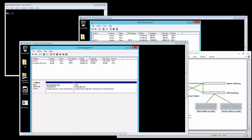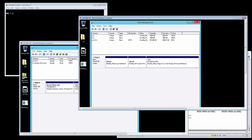Here are our demonstration systems. This is our 40 gigabit Windows 2012 server. On this system, you can see that we have the disk manager up so we can see when new disks are added to the system. Here is our 10 gigabit Windows 2012 system. Here also we have the disk manager up to show us when new disks arrive and are available.